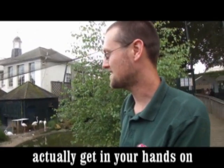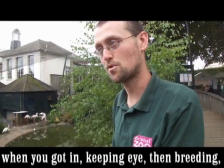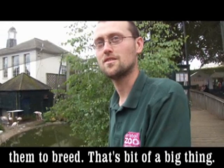But when you get in there hands on and you're doing all the hand rearing, especially with these guys, you have to keep an eye on them breeding, getting the eggs, incubating, then hatching, and then trying to get them to adulthood, and then those can go on and breed. That's a bit of a big thing.